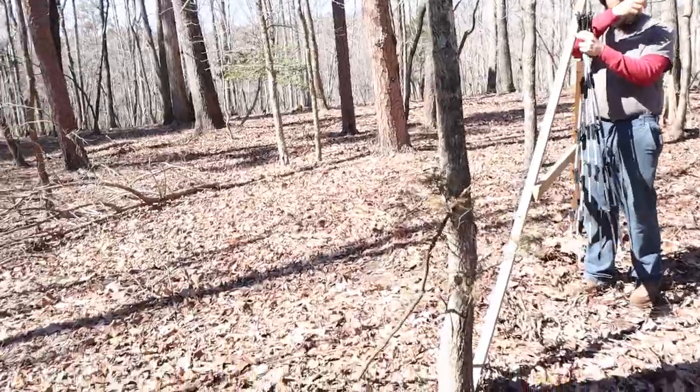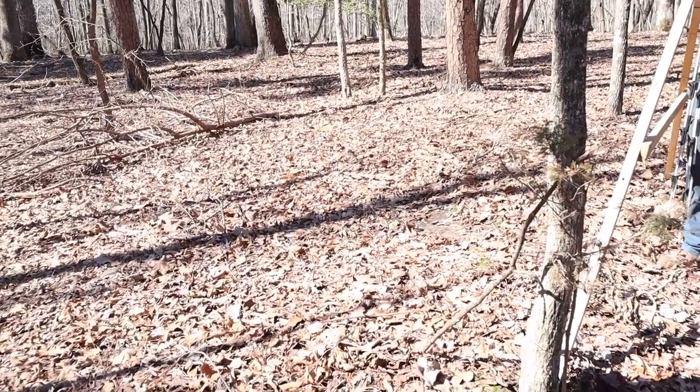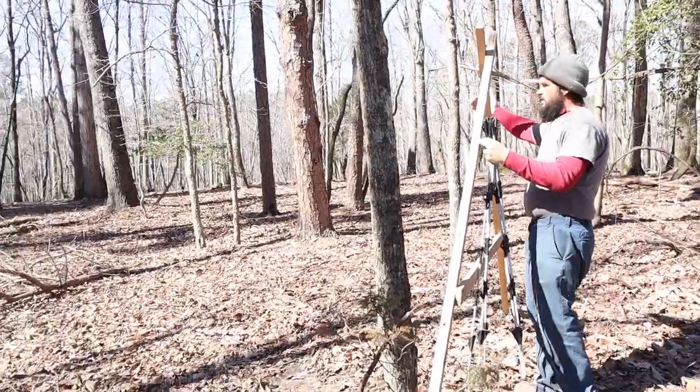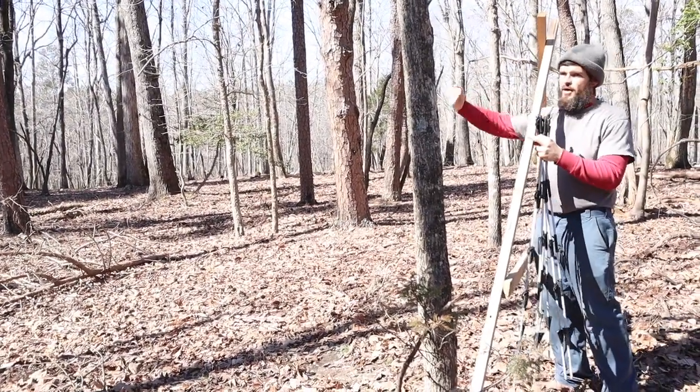See right here where all that water was running from way up there and running out right here. Which is fine. I mean, it's slowly going down through the leaves. But I want to take it and wrap it around this hill a little bit, and then go down there. There's another one that they made down the hill and bring the water back this way.